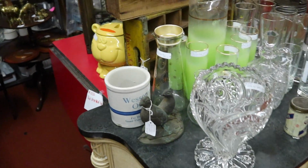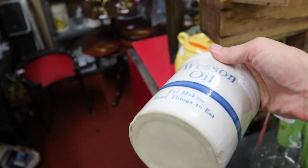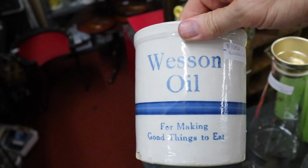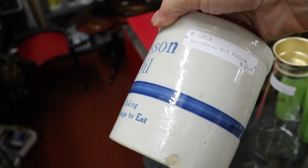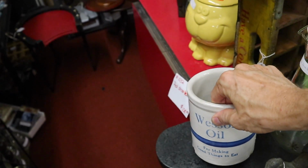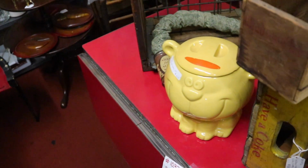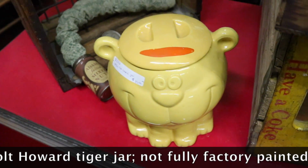In here, we have a little Wesson Oil crock, and these were given out, I believe, in the 1940s or 50s as an advertising piece. About the time people stopped using crockery, they started finding other reasons to make it, and this would have been a premium. You probably got your Wesson Oil in it back in that day. It's got a few little chips. It's priced at $25. I think for the condition, that's about right. Neat red drop leaf Formica table next to it. And the yellow kitty cookie jar that looks like a 70s or 80s thing.